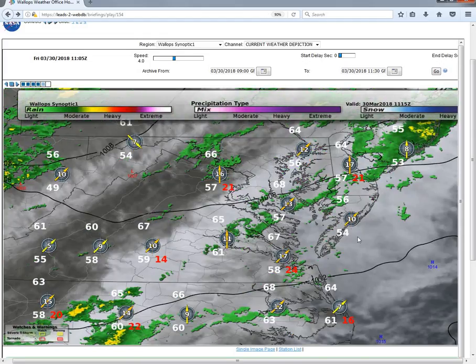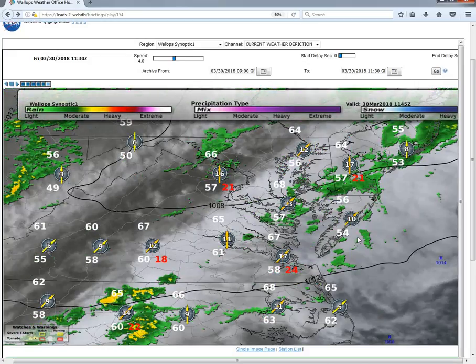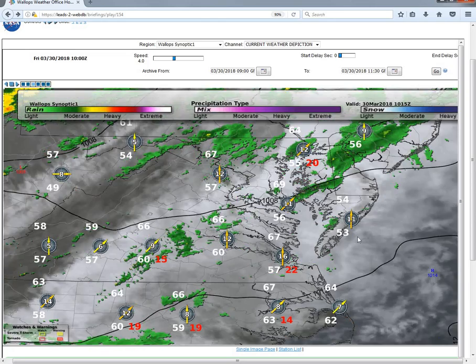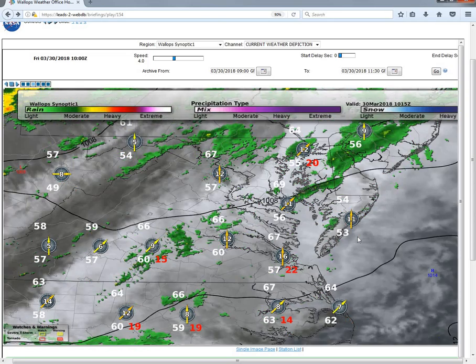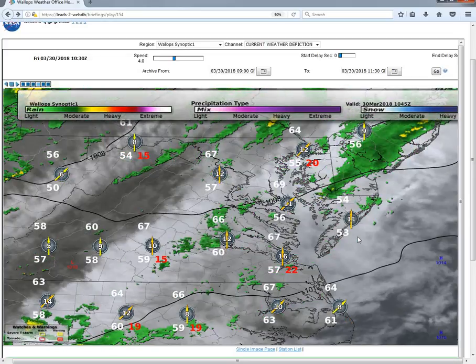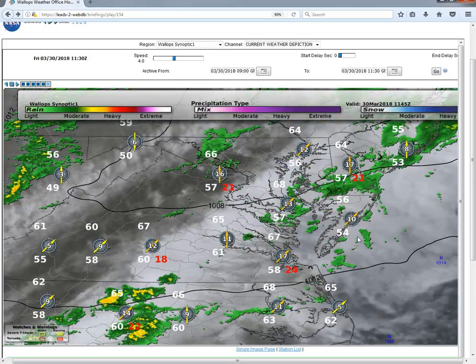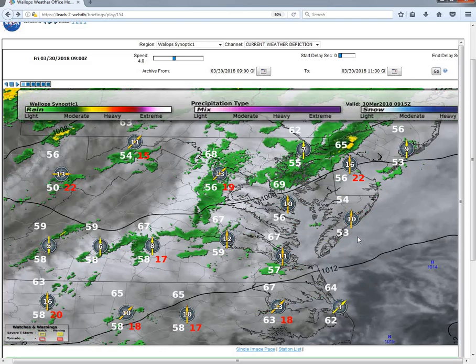Take a look at our satellite and radar loop here this morning. You can see some scattered light shower activity across the mid-Atlantic. Not as much shower activity as we were originally thinking for this morning, but still it is looking like it's starting to pick up as this area of convergence approaches the Delmarva. So we can anticipate some shower activity to continue to develop throughout the morning hours.